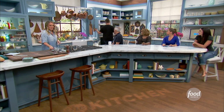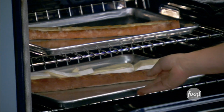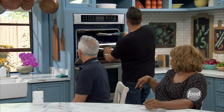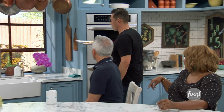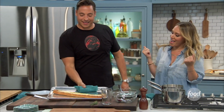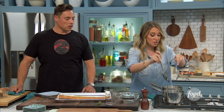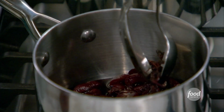What temperature are we doing this at? 400, for how long? 5 to 7 minutes, just let it get nice and soft and melty in there. I'm gonna pull out this one because I'm judging by my eye thermometer. Look at that right there. You definitely want to pull the little thyme sprigs out because nobody really wants to bite into those.